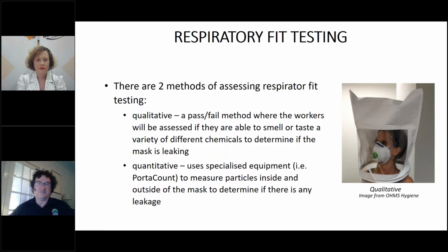So what we like to do as hygienists, we like numbers. You can stand up in court with numbers, and you cannot with qualitative. So qualitative, we say, is I reckon that mask is working because the person says that they can't smell or taste that particular chemical that they've been exposed to for the test. However, there's limitations there because some people can't smell or taste it anyway, and it doesn't give you how much protection that particular mask is giving you. There's a whole range of problems with that qualitative form of fit testing.